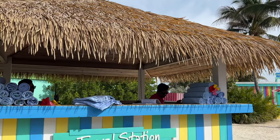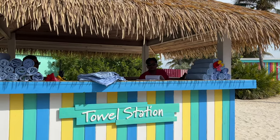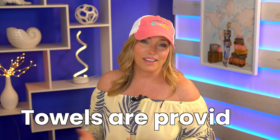All right, let's back up and talk about what to take with you when you get off the ship. Towels are actually available on the island now. You can certainly pack them with you, and sometimes I do it anyway, but if you want to save a little room in your day bag, grab them on the island.